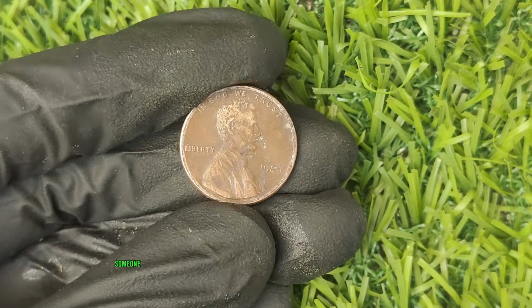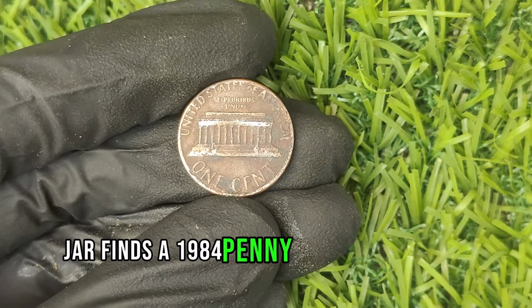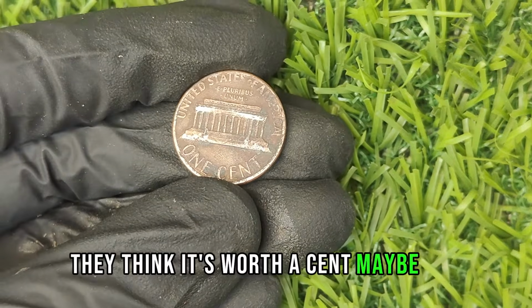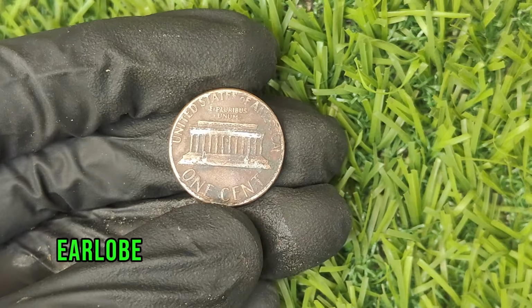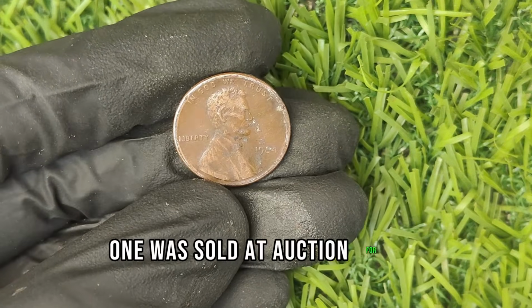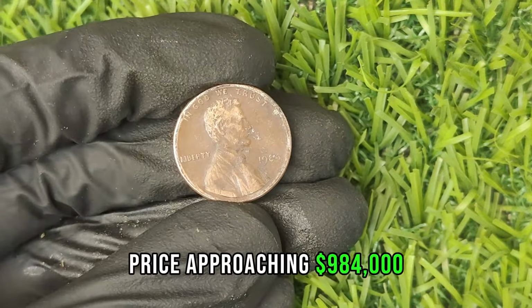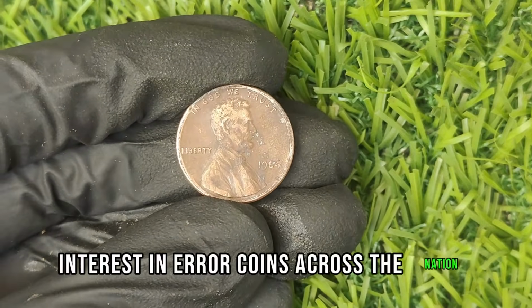Picture this. Someone cleaning out their old coin jar finds a 1984 penny, slightly worn, no mint mark. They think it's worth a cent, maybe two. But under the right magnifying glass, that tiny doubled earlobe turns that coin into a potential fortune. One was sold at auction for an astonishing price approaching $984,000, stunning experts and reigniting interest in error coins across the nation.